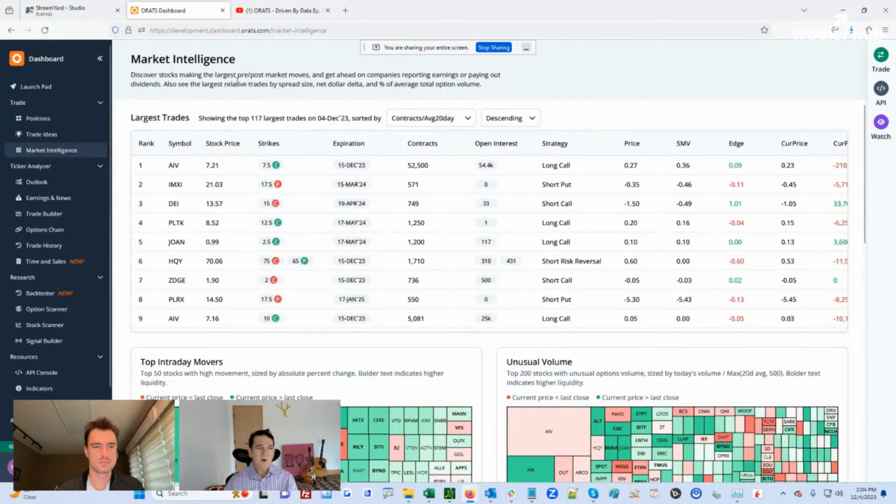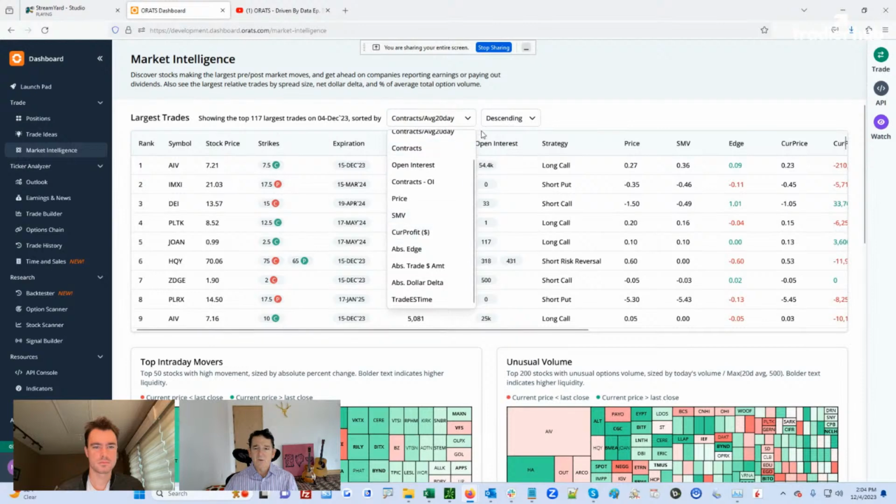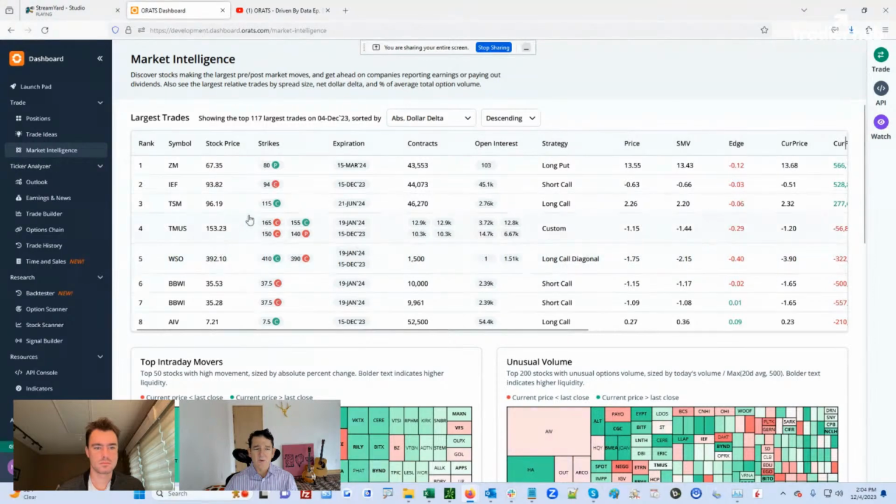So what I like to do is come into our Market Intelligence. I like to look on dollar delta. So right now it's sorted on how many contracts are traded versus the average 20-day volume of options for a particular stock. I like to sort on absolute dollar delta just to see what's going on. And Matt, what is the dollar delta? Can you go over that real quick?